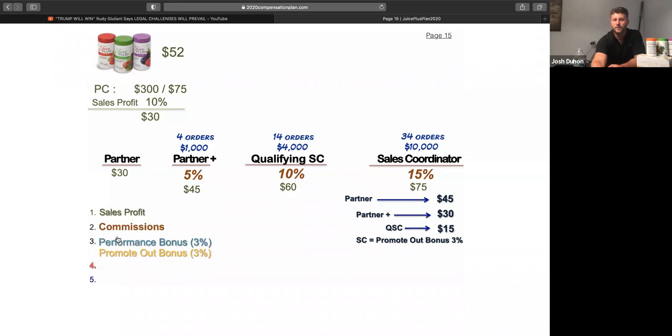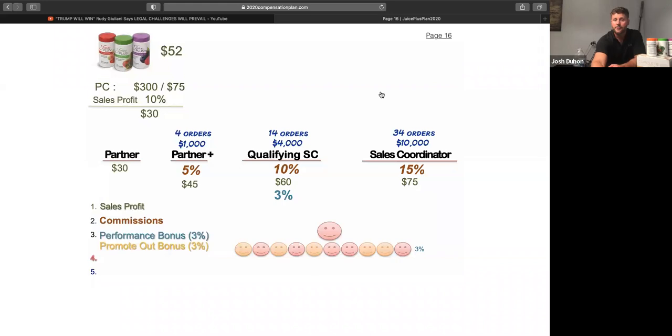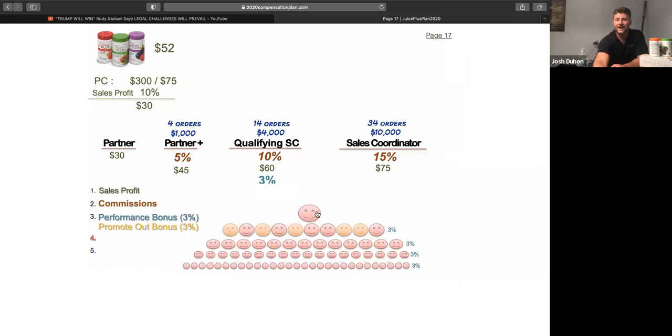Performance bonus in blue, that is, you are eligible, starts to have the possibility of receiving it at this QSC position, okay? Now, one of the reasons it's so important to qualify our business is because when we qualify our business, all of a sudden, we're now getting that 3% on our downline, okay? Now, if you look at our smiley faces down here, everybody's the top smiley face. These people on the front row right here, these are all the people that you invited to join your healthy living mission, okay? Now, here we're gonna look at what happens as this team develops.